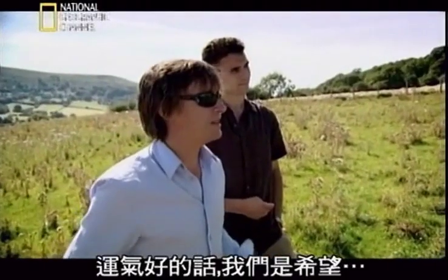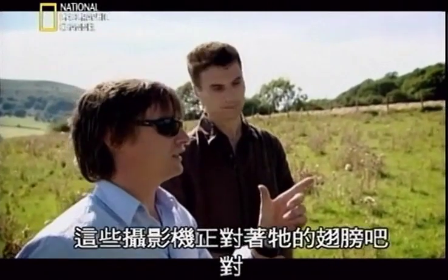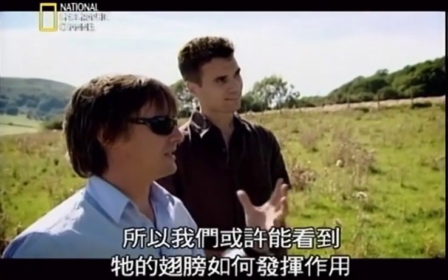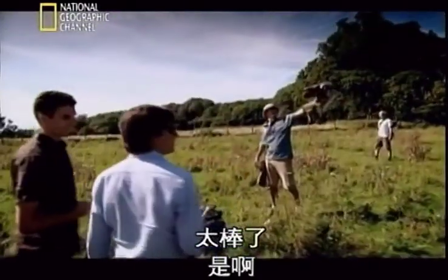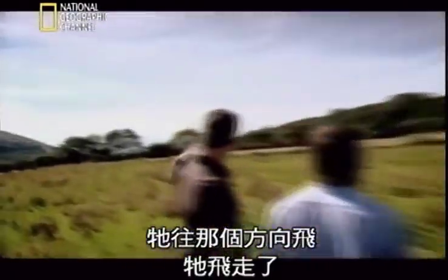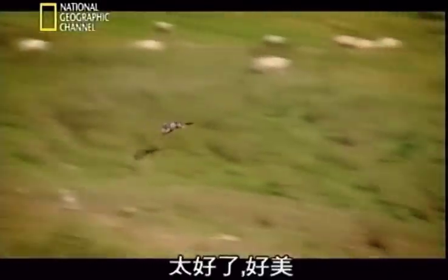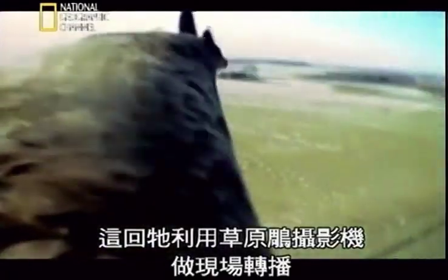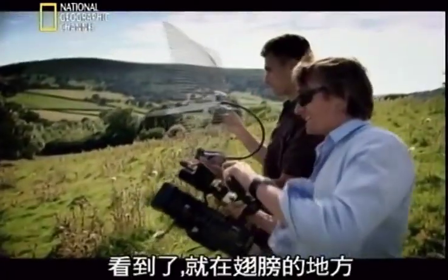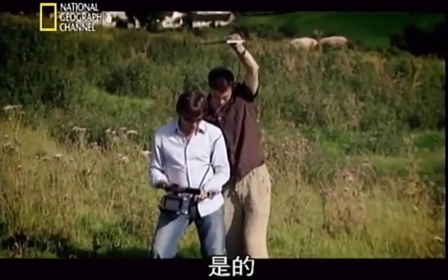Wow. With a bit of luck, what we're hoping for is that these cameras are pointing along the wings, aren't they? That's right. So we might actually see how they work and what they do. It's fantastic. Right. It's flowing in the right direction for flight. There it goes. Yes. There you go. Yes, there's a beauty. Cossack heads for the wide blue yonder, this time broadcasting on Eagle Cam. There, you can see it. That was right along the wing. Is that what we're looking for? That's what we're looking for.